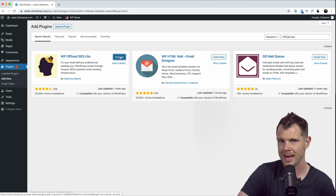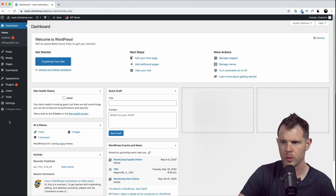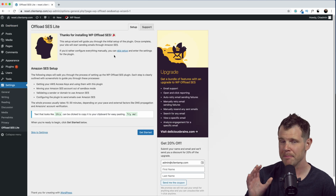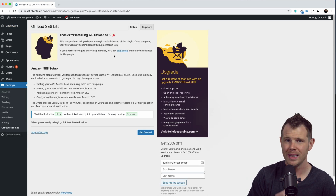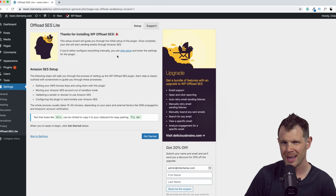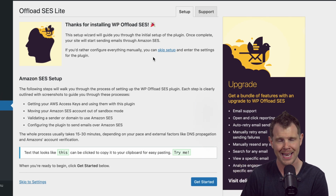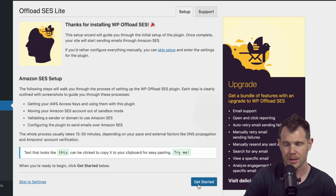I'll install this and activate. Now let's go ahead and get configured. We're going to go over to Settings and down to Offload SES Lite. One of the things that I like most about this developer is they have a really good step-by-step tutorial, but I'm going to take you through the entire thing so you can see exactly what to do over in SES as we go through the setup wizard. Let's go ahead and get started.